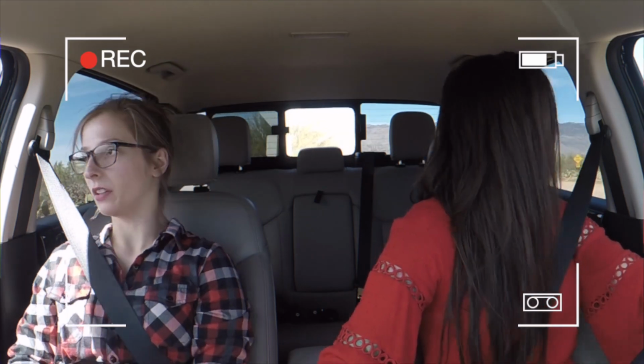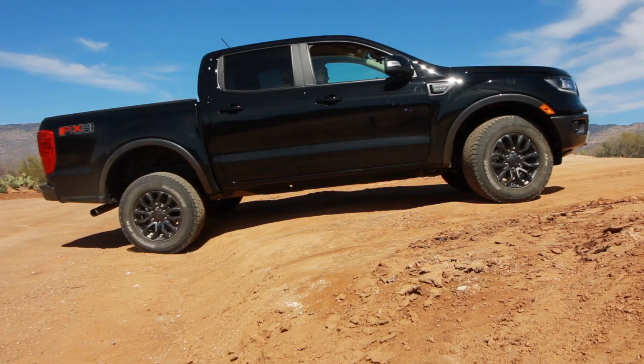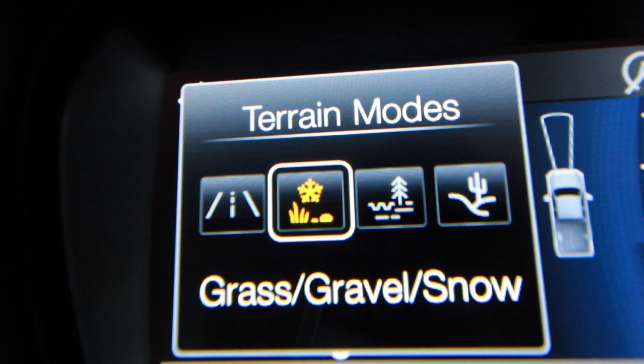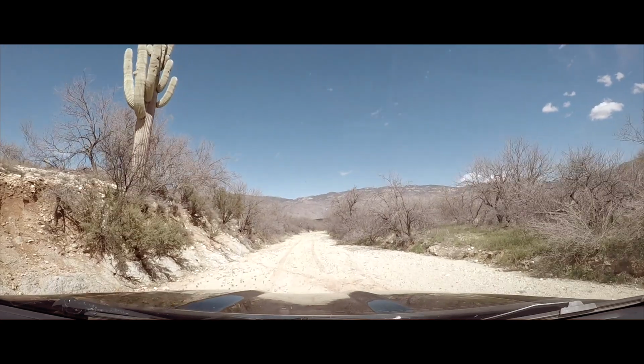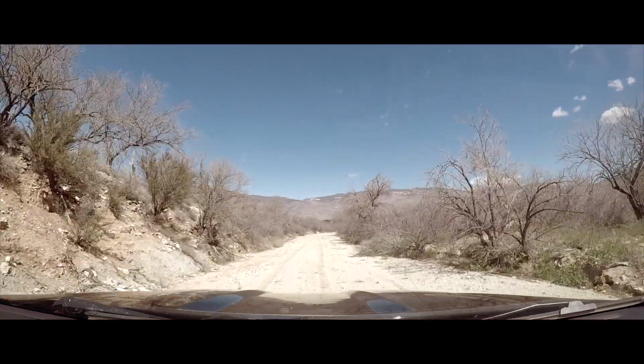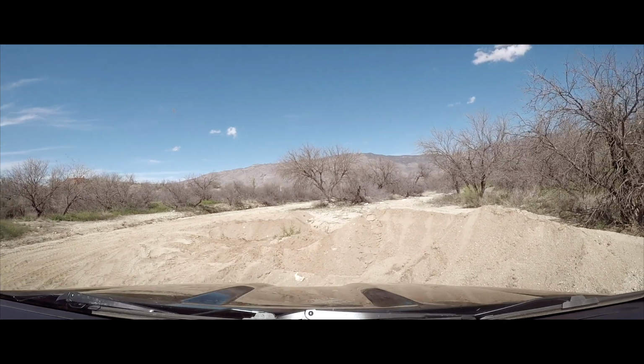These tires, I can already tell, are the Achilles heel for this truck. You can just feel it not gripping. Well, it's a little bit of off-road. Whee! We're now in a wash. For those of you that have never been to the desert Southwest before, a wash is where water flows when we have monsoon season. It's basically a river that's dried up. I don't know if we'll need four-wheel drive at all. Please don't get us stuck.